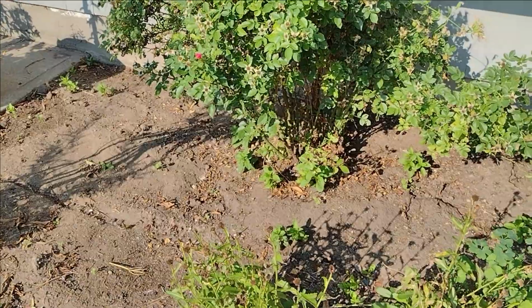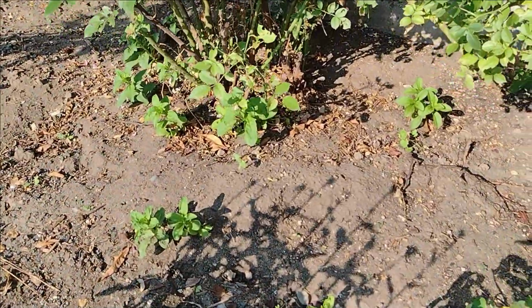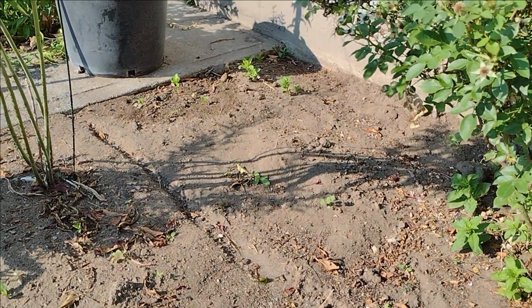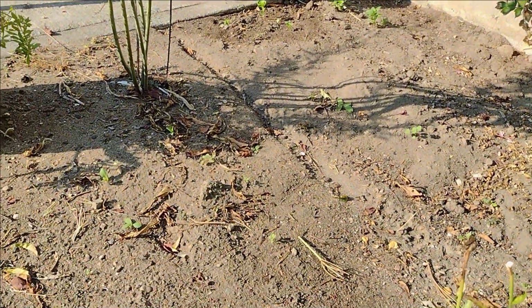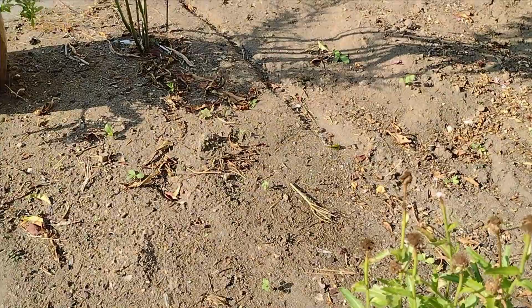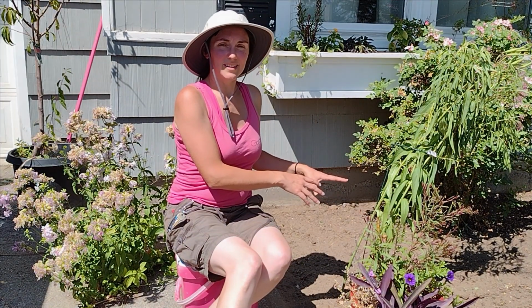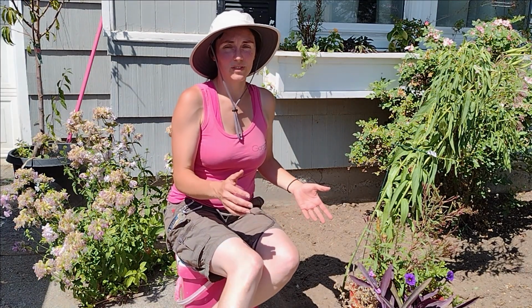This is the soapwort a couple weeks later. There's still some up under the rose and by the sidewalk, but we got most of it. We can usually get weeds like this in about 2 to 3 digs. It's a lot of work, but to me it's worth it to not use chemicals.